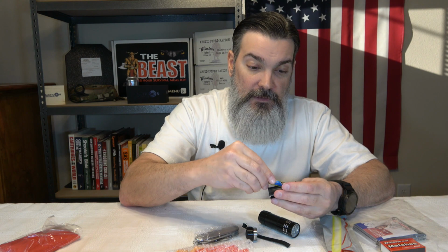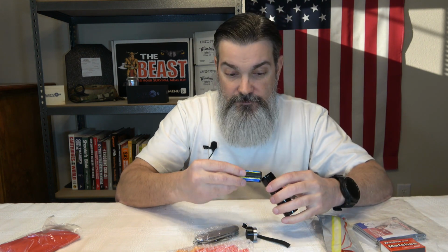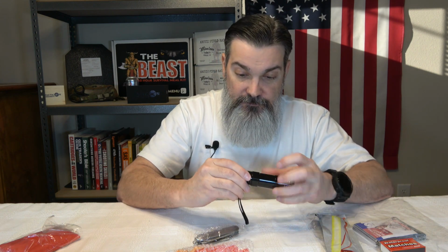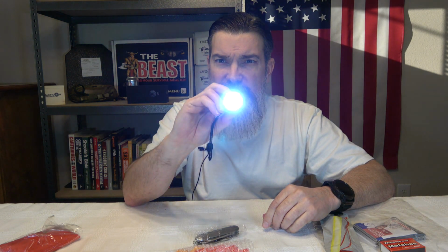See if it's going to be any good. And I'm pretty sure these batteries are probably not the best, but at least it's something. Yeah, it's really not that bright. I mean, it's not blinding you or anything. It's not that bright, but it's a flashlight. If you didn't have anything, it will definitely get the job done.